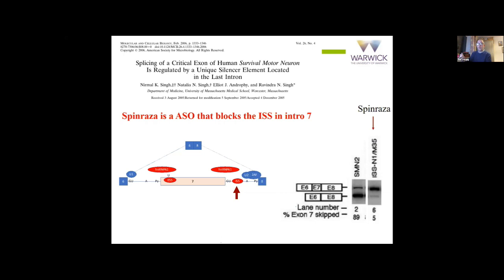If you treat these patient fibroblasts with Spinraza, what you see is a flipping of the ratio. So rather than most of the product being delta 7, what you now see on the left-hand side, the ISS N1, N3, 5 labeled with Spinraza, so this is just SMN2 RNA treated with Spinraza, you see most of the product now contains exon 7. So treating with Spinraza, which blocks the ISS, completely flips the splicing and corrects the splicing of the RNA.